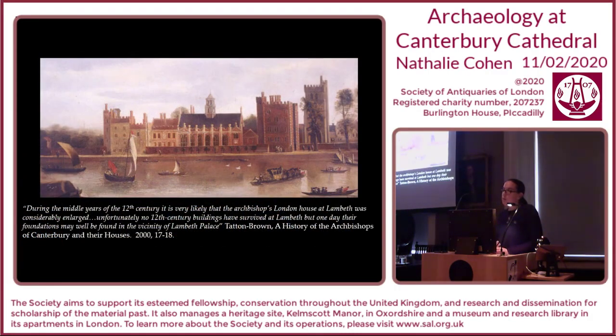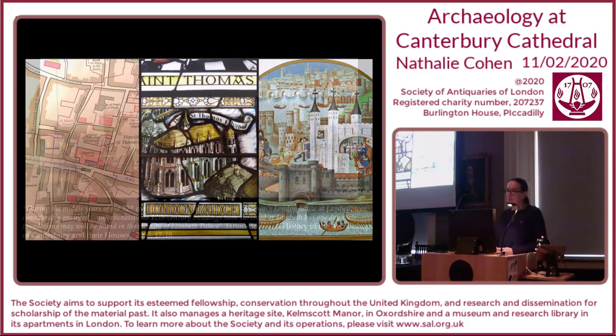He also would have known the site at Lambeth, and we see here a quote from Tim Tatton-Brown below. "During the middle years of the 12th century, it's very likely that the Archbishop's London House at Lambeth was considerably enlarged. Unfortunately, no 12th century buildings have survived." So unlike Canterbury, where we have a good understanding of that 12th century palace site, Lambeth remains largely unknown at that period. However, foundations may well be found, so that's something to look out for.